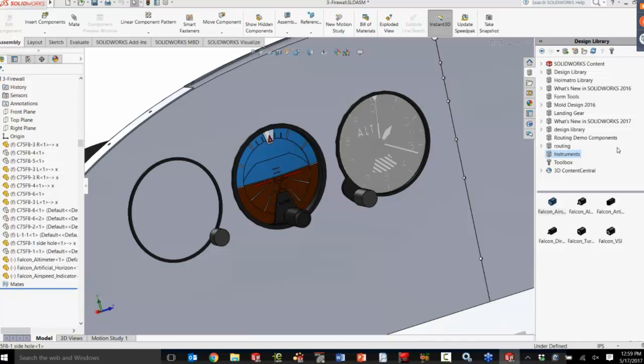William's wondering, it looks like he is running Premium 2017. How similar is the EAA Maker Edition? Everything I did in this demonstration is available in your Maker Edition. I didn't use any tools, any icons, or anything like that that is not part of your EAA Maker Edition.